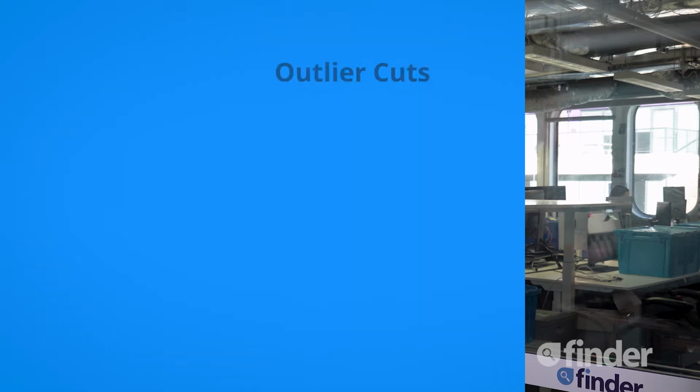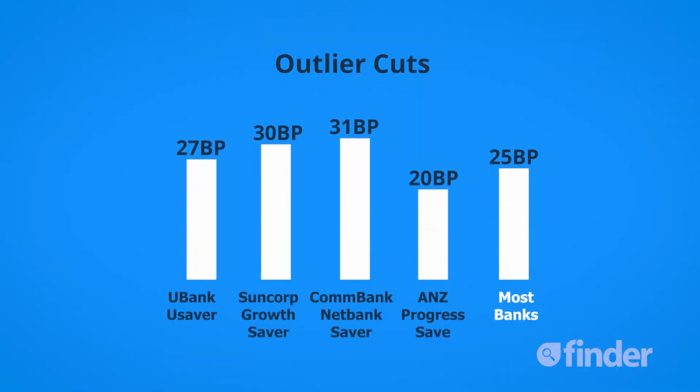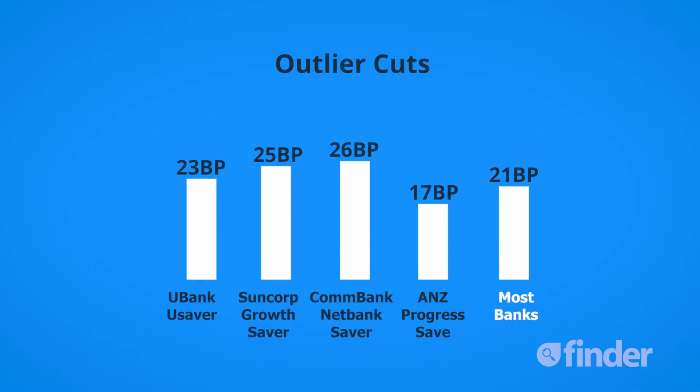So which banks passed on the biggest cut? Well, banks are not obliged to pass on the whole rate cut, or indeed any part of the rate cut. They can pick their rates irrespective of the RBA. So most banks passed on the full 25 basis point rate cut, but 3 banks, UBank, Suncorp and CommBank, all passed on slightly more. You can see those on your screen, but bear in mind, these lenders have not actually announced the cuts in July, so they may not pass on as much of a cut following the June cut. Basically, watch this space. So that's June.